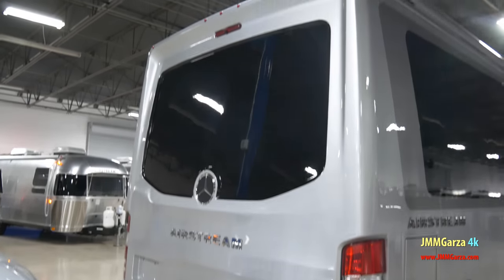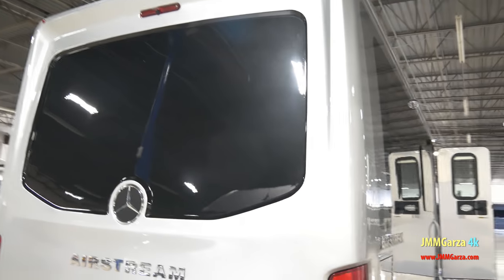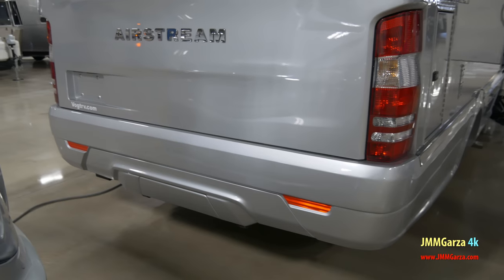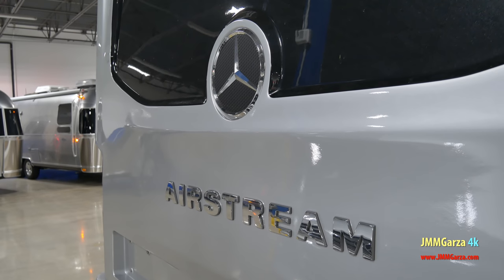That is not a window. It's only painted to look like a window. It has a nice glossy surface. On both sides of this Airstream, they do a lot of black glossy paint to make it look like it has these ginormous, gigantic windows.